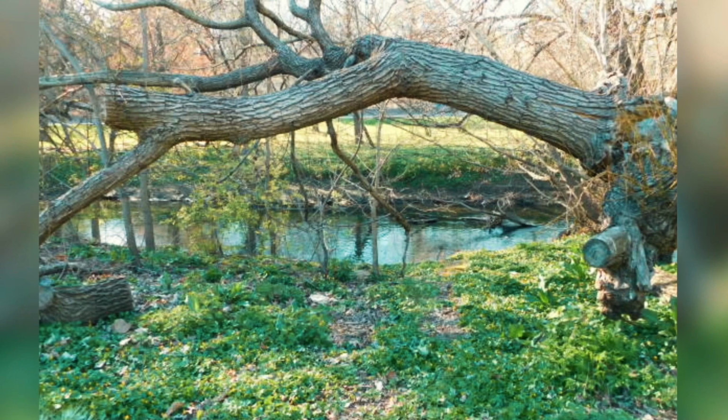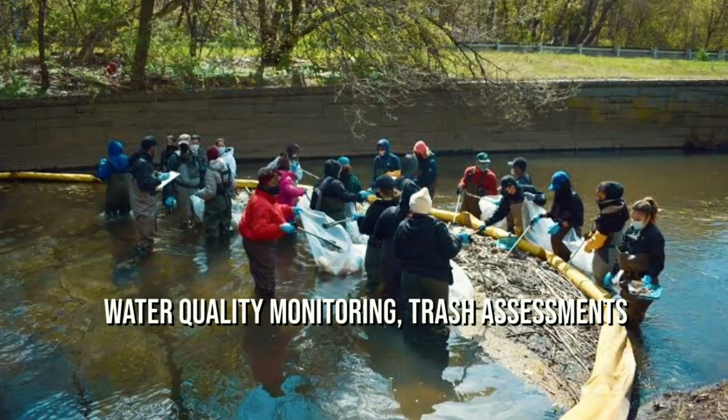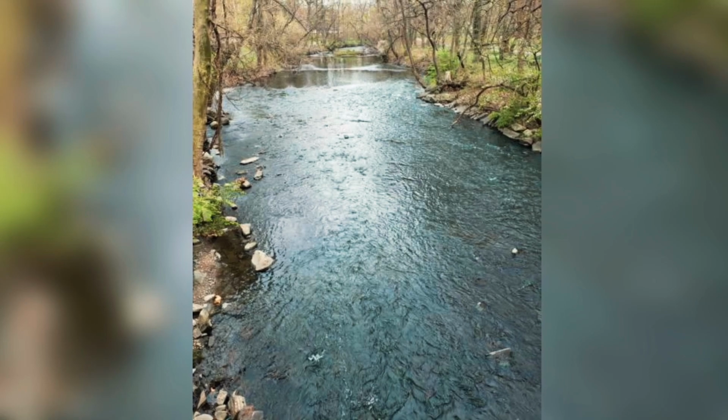Several scientific studies on the river have been conducted, including water quality monitoring, trash assessments, and their most recent initiative, microplastics analysis, with the goal of using the data collected to design restoration projects.